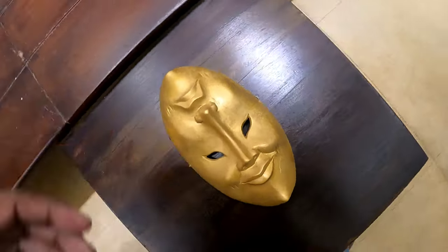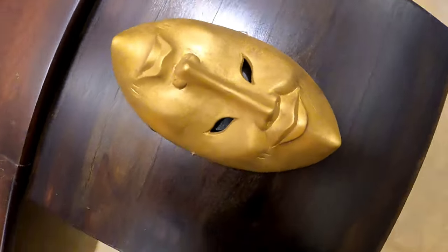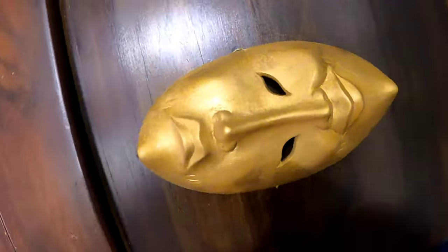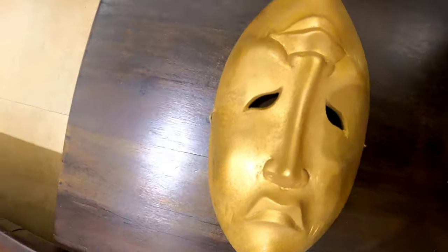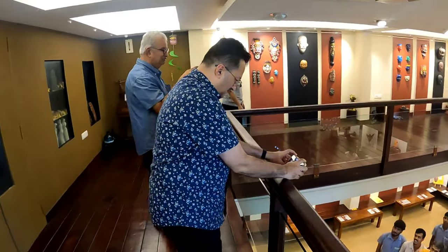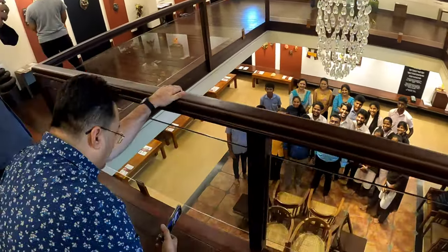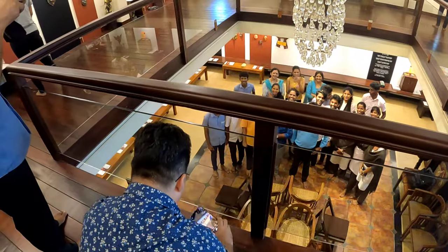You see from this side, or you see from this side. Faces are on both the sides. So this is a happy face. This is a sad face. Interesting.